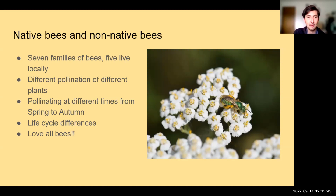The last point too, we want to really feature and focus on is that we really want to try and appreciate and respect all bees. A lot of times people learn about bees and then are less happy about honeybees or less happy about different types of species of bees. When really all bees and pollinators in general are very important for our crops, for our plants, for our flowering ornamentals. And so we want to make sure that people understand this is something important that we want to try and protect and support bees where possible.